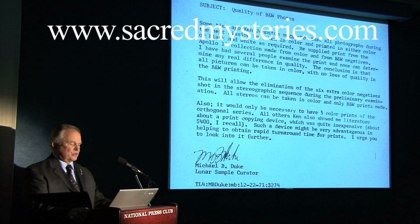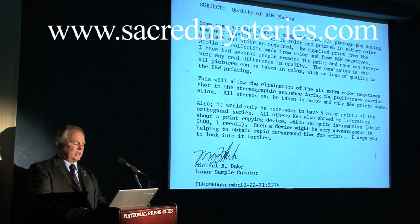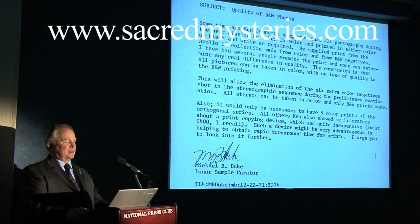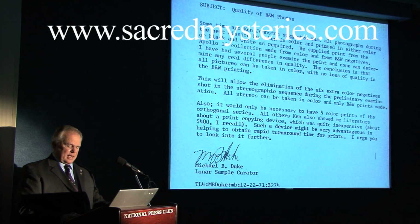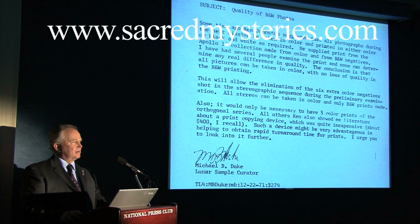Now, again, this is a close-up of what was actually presented by Dr. Michael Duke, who was the lunar sample curator. Now, he's an important figure because as we got down through Apollo 16, an order came down from headquarters, as I was told, through Dr. Duke, through my lead supervisor, BRN, who was Mr. Bud Lascala, and he came to me and says, "Ken, we need to destroy all of the photographic material that you have except for one set."